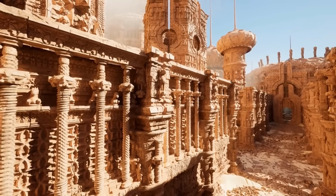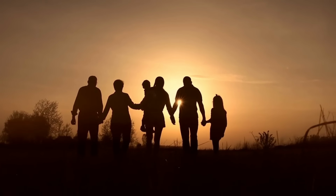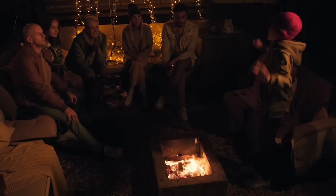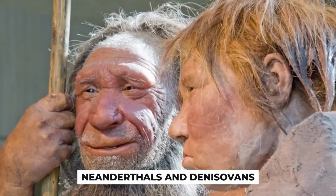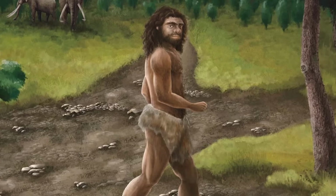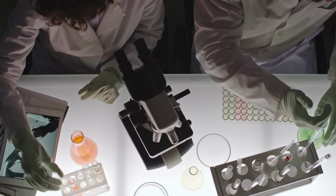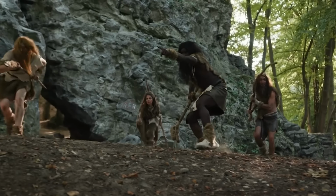It's also changed how we view ancient history. Tracing long-lost family trees has become more accurate, even letting people explore prehistoric connections with early human relatives like Neanderthals and Denisovans. Denisovans, a mysterious branch of ancient humans, are still being studied because scientists can't quite decide whether they count as a separate species or just a different group within early humans.